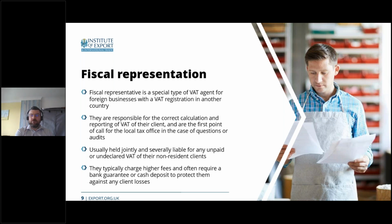So the benefits here, which we'll be looking at for a representative, is it allows foreign traders to use the representative's in-country business address from which they can apply for their VAT registration, and enables foreign exporters to act as importer of record and effectively import their goods at a price that is different from the ultimate selling price to the consumer.